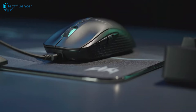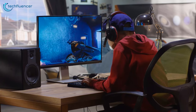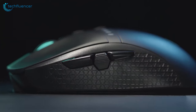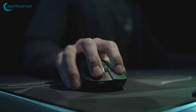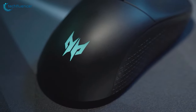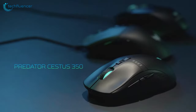Adding to its allure, this gaming mouse can be used in both wired and wireless modes, granting convenience and flexibility to adapt to various gaming setups. The option to seamlessly switch between modes ensures uninterrupted gaming sessions, and also with 5 profile settings, the Cestus 350 allows users to save different configurations for various games or playstyles, which only further enhances the adaptability of the mouse. The Predator Cestus 350 emerges as a stylish and high-performance gaming mouse which is designed to elevate your gaming experience.